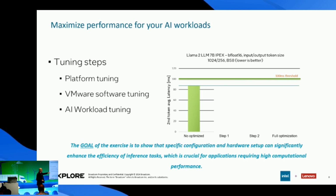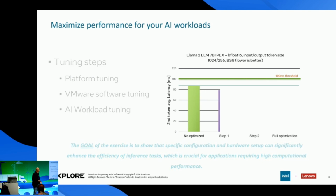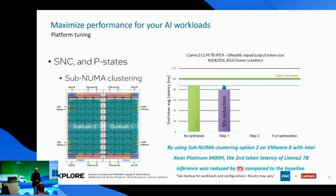I did 3 steps: platform tuning, this is step 1, VMware software tuning, and AI workload tuning. So out of the box, normal optimization. Step 1, SNC. Normally we are using non-uniform memory access. VMware handles that properly. There is as well a different way of accessing memory, so uniform memory access.